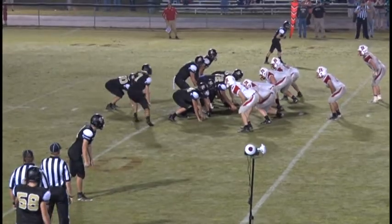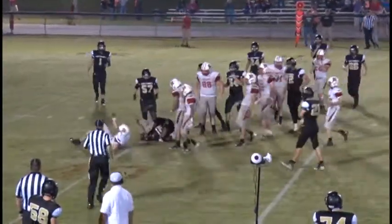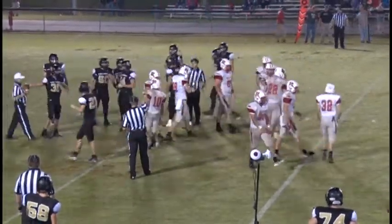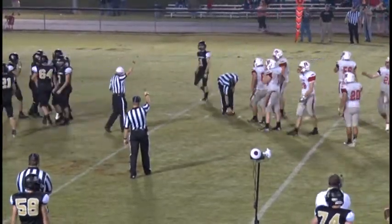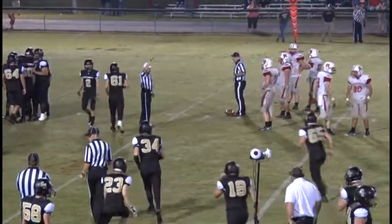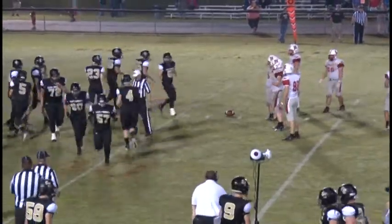Ashlock under center. Ogletree in motion. The hand to the up back, and that's Ogletree, and he's hit. Big hit by Dalton Thompson, and also in on the play was 88 Mia and number 60 Bradley Atkins. So that's going to make it 4th down and 6. So the Bulldogs defense holding again. Good job.